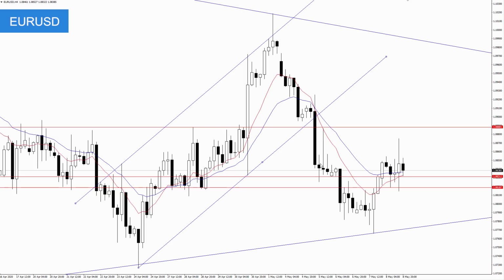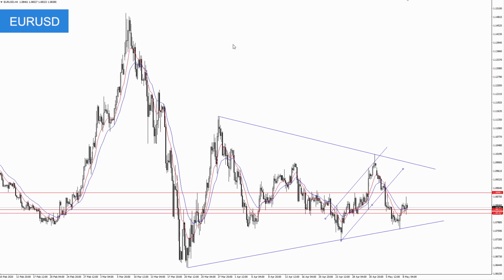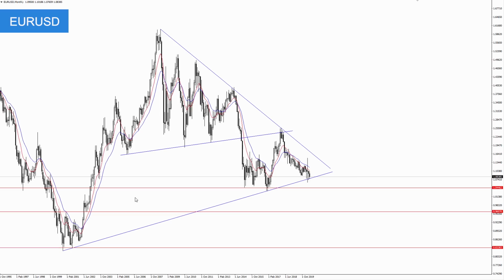I'm essentially looking for a bigger breakdown of not only this wedge, but also this multi-year trend line. So this is something that I've been talking about now for weeks, where we have this trend line from the 2000 lows, and I'm on the monthly time frame in case anybody's interested. So we have this multi-year trend line, and you can see where the EURUSD is just pressuring that level, but we've yet to have a breakdown.